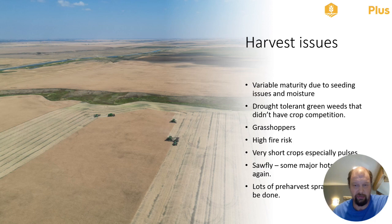A lot of our crops were very short. There were a lot of reports of people hitting rocks. Sawfly, there were definitely some major hot spots. They can take down a crop pretty fast.